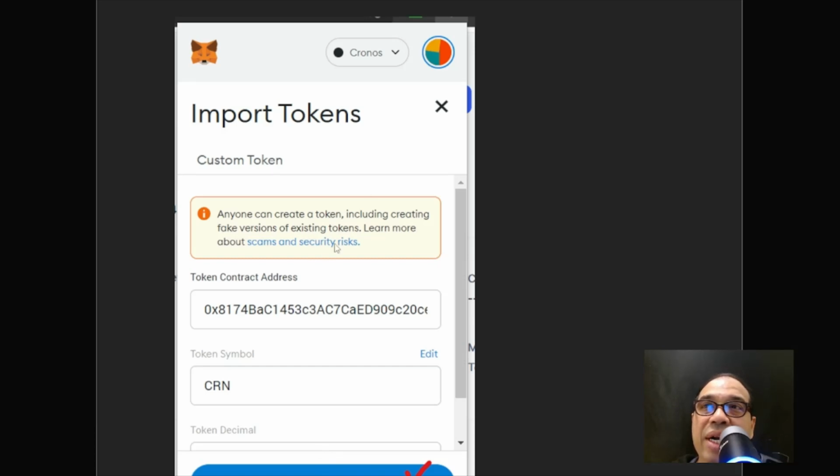Do not copy from any random website. Make sure it's from CoinMarketCap or something which is actually true. There are a lot of fake websites where if you copy a wrong address, then when you send the money, it's gone to somebody.